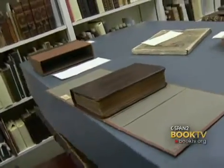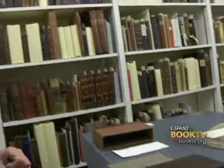And what's the book about? It is about converting deists and Jews to Christianity. So a lot of people know that Newton had an interest in religion, and that's sort of the reason why he got interested in science, was trying to explain the world around us.